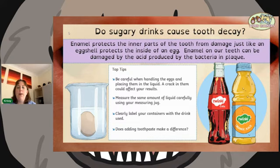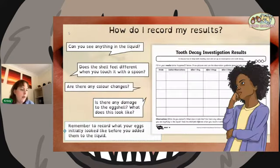Before you add any liquids, please also make sure your eggs are cold. That's a really, really important one. And then you can record your results over the next week.